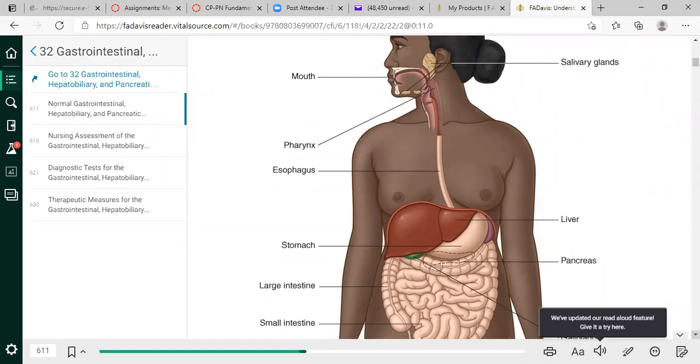Yep, so the food at some point is considered chyme. After it leaves the stomach and it goes into the small intestines, the liver begins to absorb the vitamins and nutrients it needs, as well as poisons, that type of thing, while the chyme, food, is in the small intestines. The gallbladder begins to secrete bile. We also know it stores bile, that type of thing.